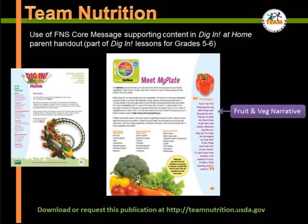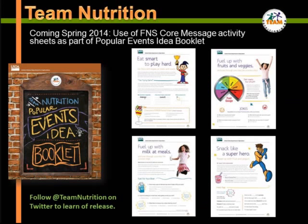This spring, Teen Nutrition will release a popular events idea booklet that provides elementary and middle schools with ideas and supporting resources for school-wide events that promote nutrition and physical activity. As part of this resource, Teen Nutrition has further designed and formatted the FNS Core Message Kids Activity Sheets for use as ready-to-go handouts in conjunction with these events.